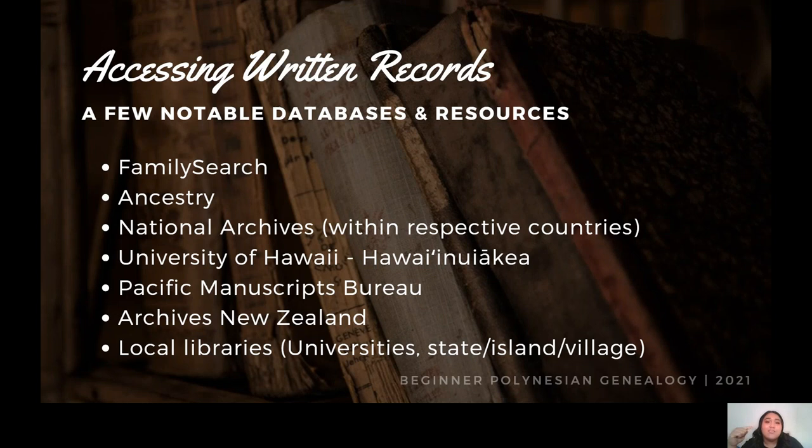So, access written records. There's actually a lot of written records of Oceania out there, so I would definitely take the time to look at them. A few places to look include FamilySearch and Ancestry. These two are the leads in collecting, preserving, and sharing Polynesian written records. So take a look at those databases. FamilySearch is free. Ancestry, you have to pay a subscription, but both are wonderful. I use them both equally for my research.